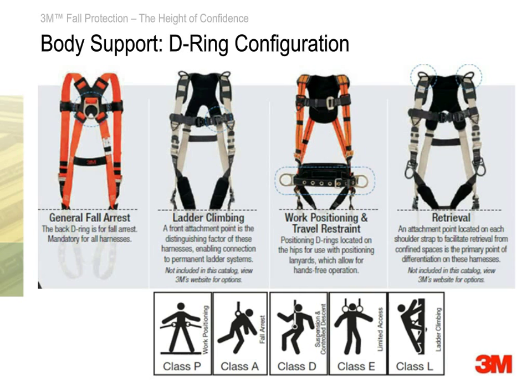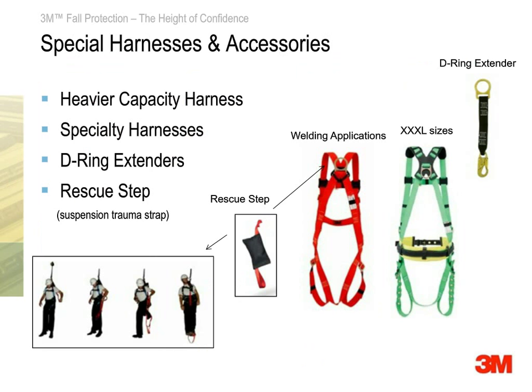There's general fall arrest harnesses, there's ladder climbing harnesses, there's work positioning harnesses where you've got some D-rings at the waist that you can lock in. And then there's rescue harnesses. All harnesses come with a certain type of rating, Class B, Class A. You need to understand, or your safety person needs to understand, what type of work and what type of hazards are being performed, and that will tend to guide you as to which type of body support you're going to use. There are specialty harnesses.